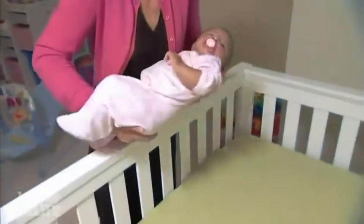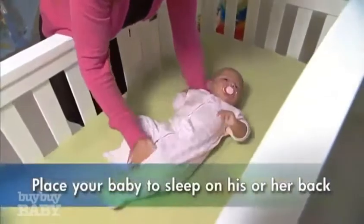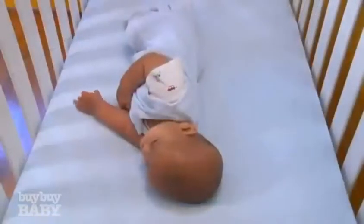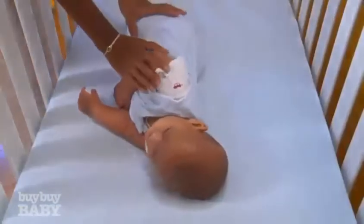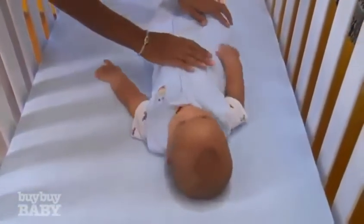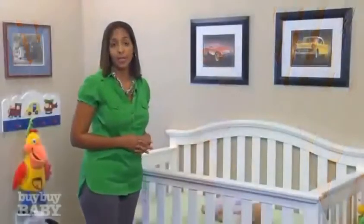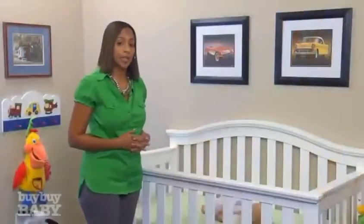To reduce the risk of SIDS and suffocation, place your baby to sleep on his or her back. Do not place your infant to sleep on their side because this is an unstable position and the infant will tend to flip onto their stomach. This is an important recommendation from the Consumer Product Safety Commission and the American Academy of Pediatrics.